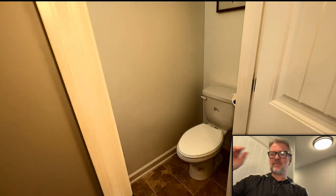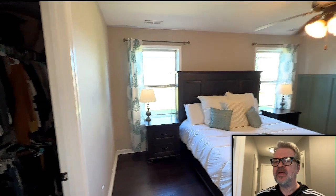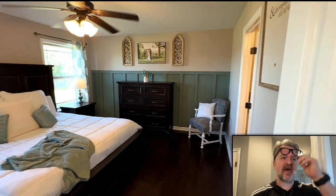So, all right, we've got a little half bath right here. Garage is there. But then this is one thing I do like. The master is down. It is isolated. And if you've got kids, mom and dad, you know that it's always nice to have the master a little secluded for certain things. But a lot of designer touches in this house. I really like the accent wall there. Good sized bedroom and large walk-in closet there.